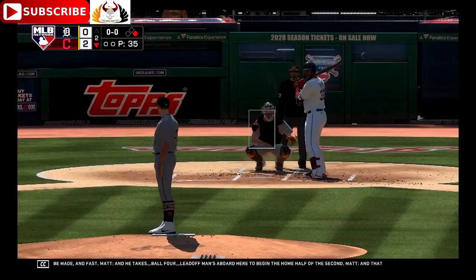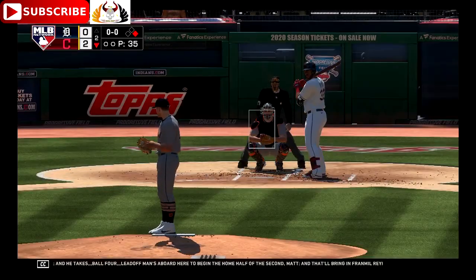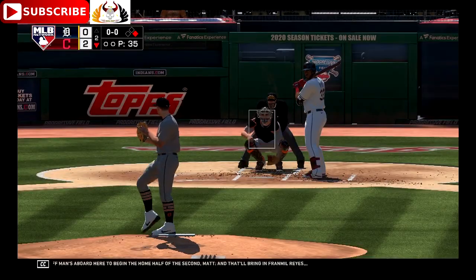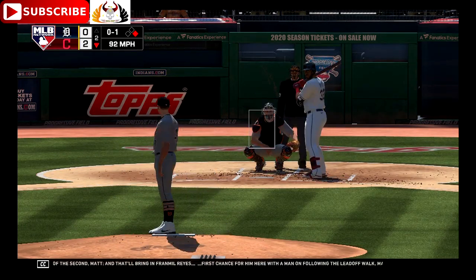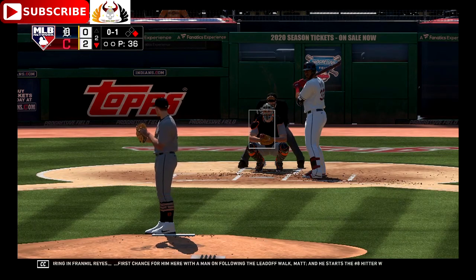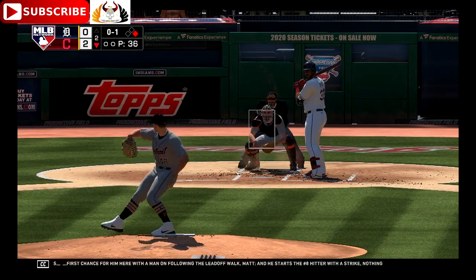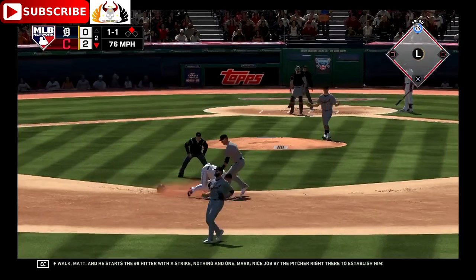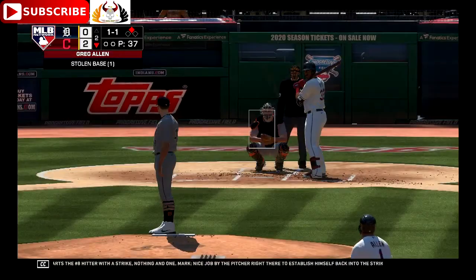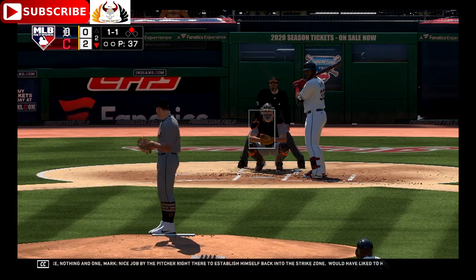Batting eighth. And that'll bring in Mel Reyes. First chance for him here with a man on following the leadoff walk. And he starts the number 8 hitter with a strike. 0-1. Nice job by the pitcher right there to establish himself back into the strike zone. Meanwhile here, the throw down to second is not in time, and it's a stolen base.